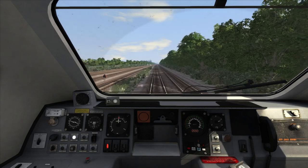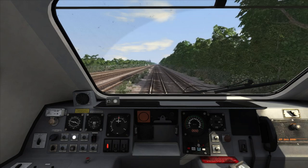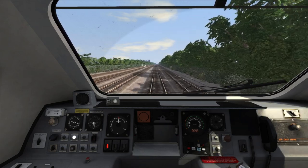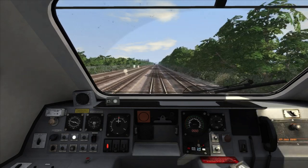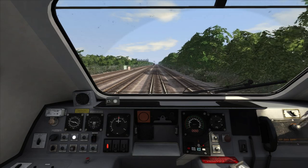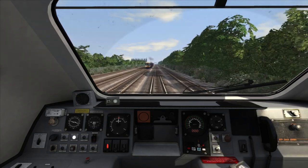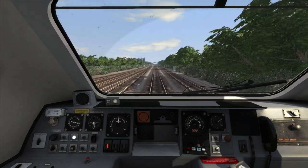And then on the left hand side, we've got the relief lines, which are mainly used for stopping services and also used for services heading up towards Oxford, which aren't necessarily stopping services. Although many of them will travel along the down main until just to the east of Didcot, to the junction which we'll be crossing shortly, and then cross over onto the relief lines.